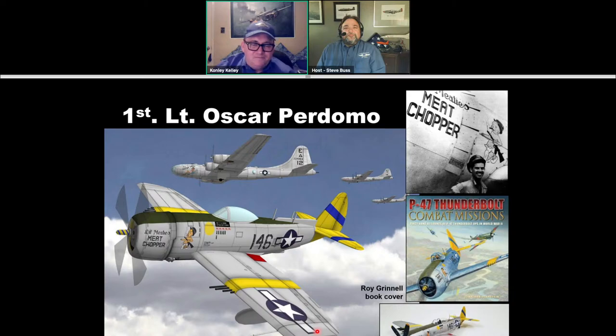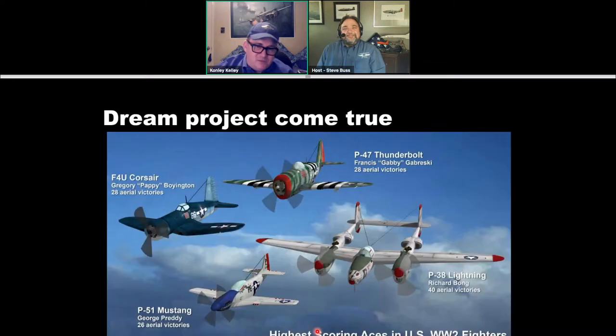So kind of finish off the airplanes here. I was able to achieve a dream and put, this is one scene, 4 of my 3D airplanes flown by famous aces most associated with these aircraft in one scene. So that's pretty neat. There's one we're going to see in a minute, George Preddy. And I don't know if you know a lot about him. I'll cover him in just a second.